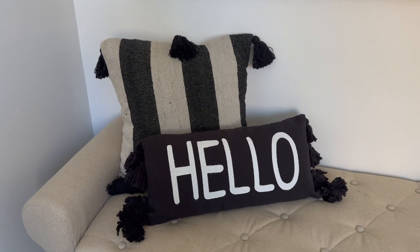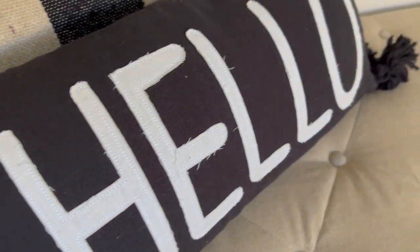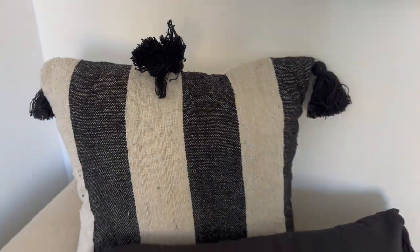And this is my room upstairs. I still have a lot to do up here. It still needs some more finishing touches. These are the adorable pillows that I bought at a local boutique here called Montgomery Garden. I love the hello with the big tassels on the ends and the black stripes. So, so cute. Love them on the bench.